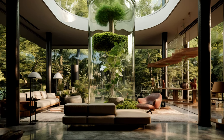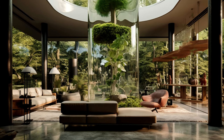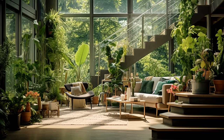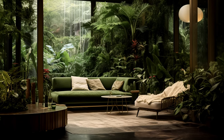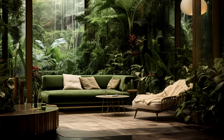Biophilic decor is characterized by a preference for materials that echo the authenticity of the natural world. Wood, stone, bamboo, and other organic materials take center stage, creating a tactile experience that connects inhabitants with the raw beauty of nature. Dive into the world of textured surfaces, where the grain of wood and the cool touch of stone evoke a sense of grounding and authenticity.